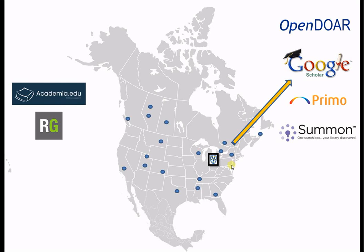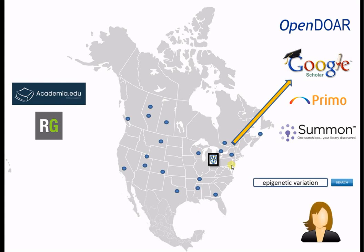So that's why the content doesn't end up being siloed, because it's built with indexing in mind. It's intended to be harvested by these larger aggregating search engines that everyone uses to make it easy to find this content. So at the end of the day, the person who's out there looking for epigenetic variation can find it, and they can find lots of open access resources from around the world from these various institutional collections that have been built to showcase and provide open access to their institution's research.